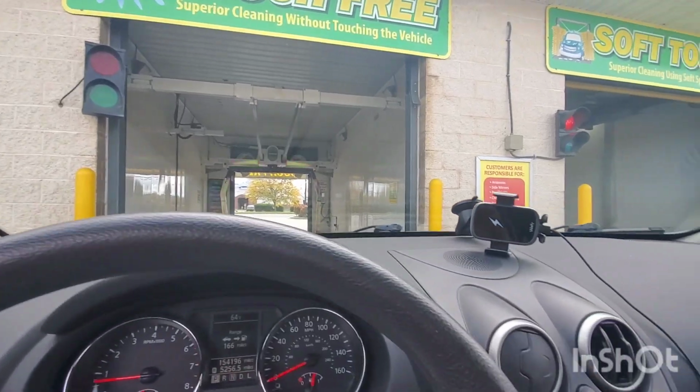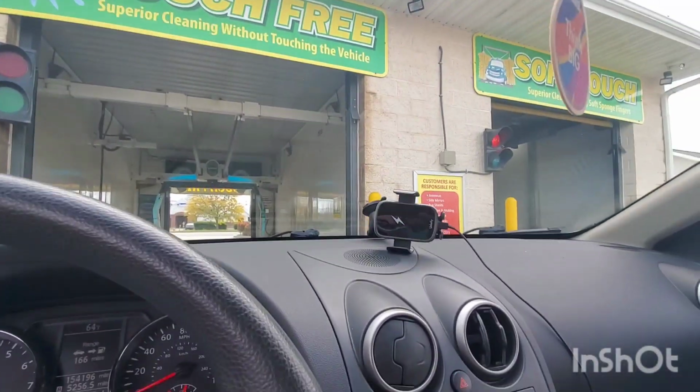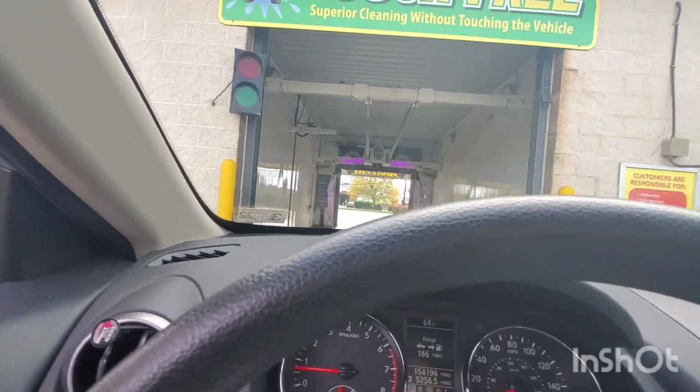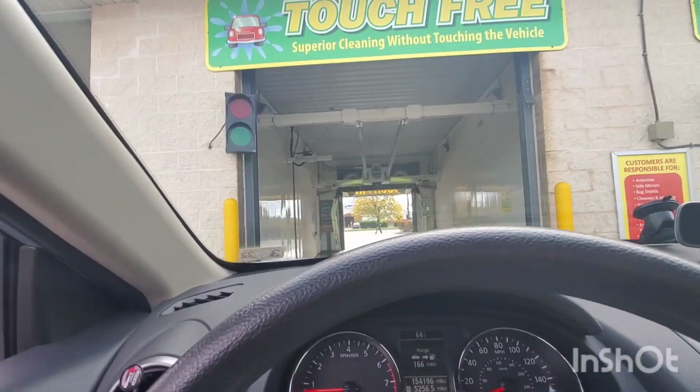As you can hear, those don't sound like Premier dryers in the background. Well, they are Sunnies in the soft touch bay, but for the touch free, I had to go to the gas station and get myself some cash, or trade in cash.